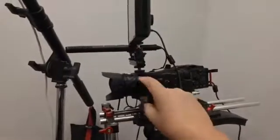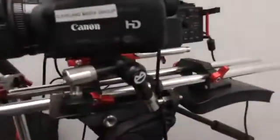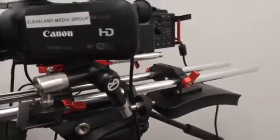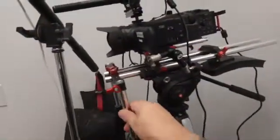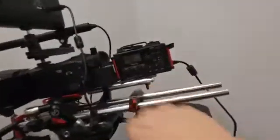The camera we are using is the Vixia HF G30 from Canon. It has Wi-Fi built into it. It's a great little camera. I really like it. We also, on the back side here, somebody's going to ask me about this for sure.